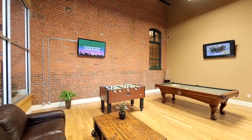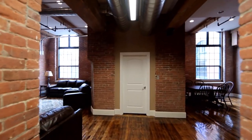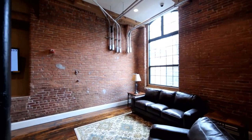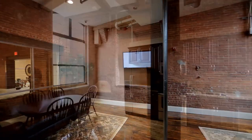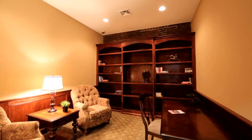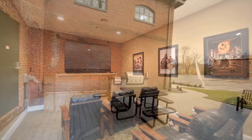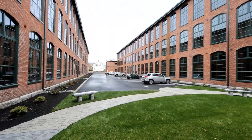Enjoy the community room with a billiard table, a gathering room with a kitchen, or curl up with a good book in the reading room, or jump on the internet on the Wi-Fi hotspot. State-of-the-art theater room and outdoor patio makes the Lofts at Pocasset Mill the perfect place to call home. And don't forget, your four-legged friends are welcome too.